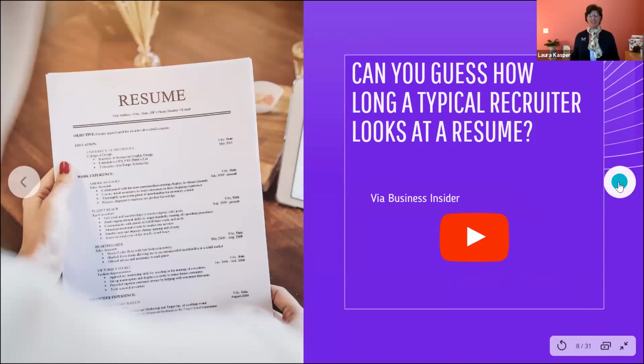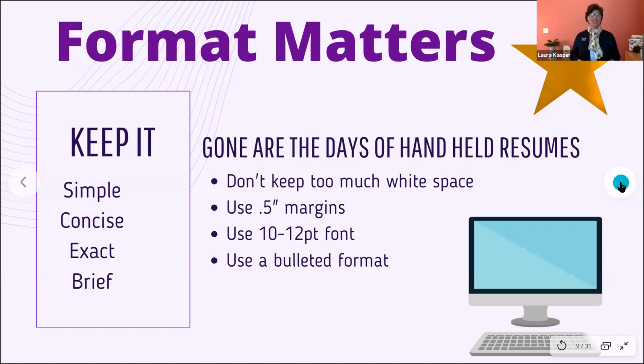You got 6 seconds. So how are we going to make those 6 seconds count? Number 1, the format matters, right? Gone are the days of handheld resumes. Well, literally, we're in a pandemic. Gone are the days of handheld everything. Nobody's touching anything these days, not even the resume.